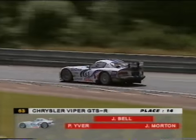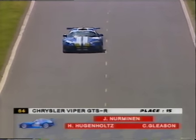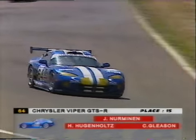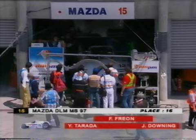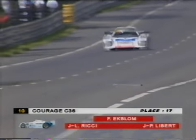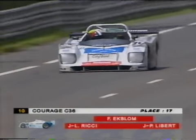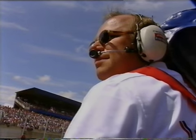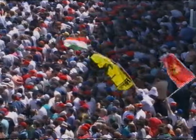That's the 1996 version. And there's the private car, Nurminen, who's been very ill through the race. Hugenholtz from Holland and Chris Gleason from America. In 16th place, the Mazda, which has been in the pits for about 4 hours all in total. And then in last place, the Ekblom Ricky Libert car. Ekblom very quick in that early on. And there are the 17 survivors, and all eyes now craned towards the start-finish line, because the Le Mans 24 hours is all but run.